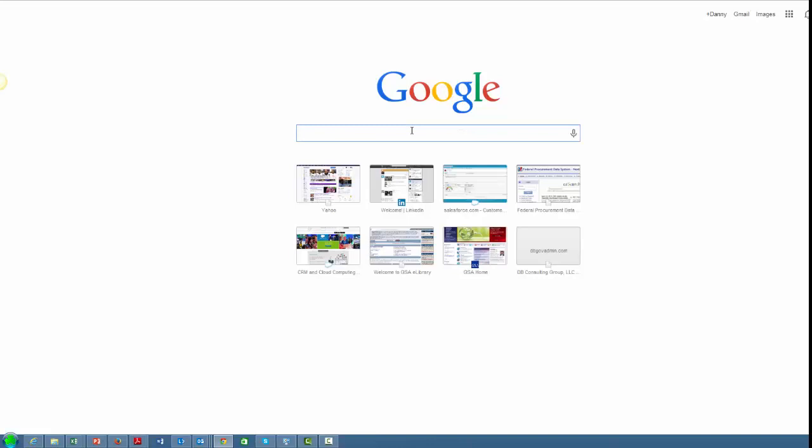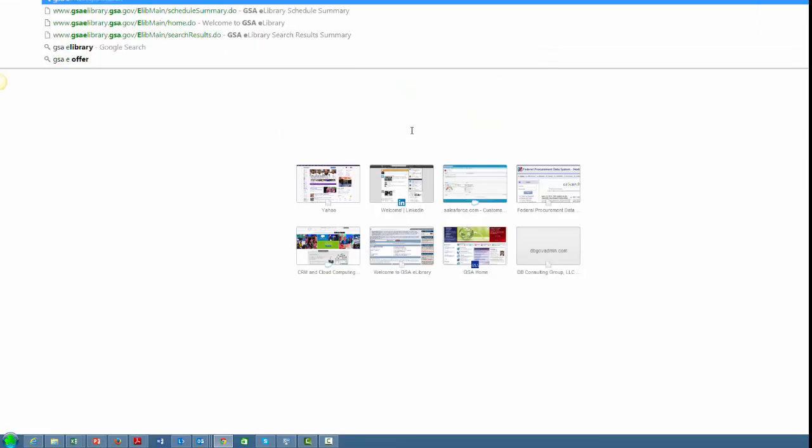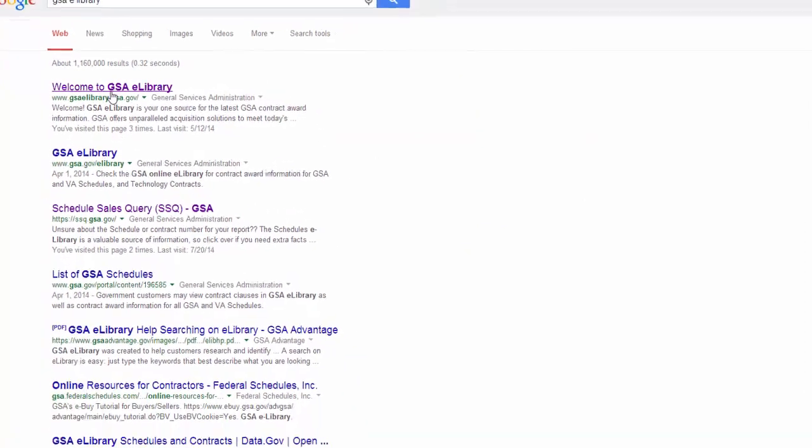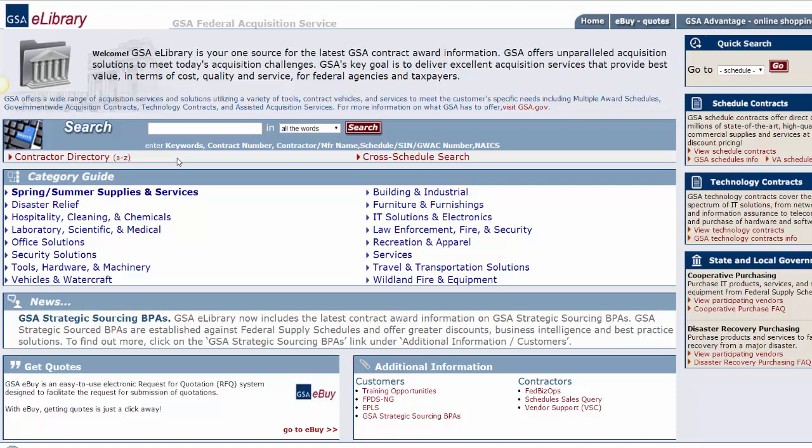We'll start out on Google, and we're just going to type in GSA e-library, and that's going to take us to the very first search result, which will be gsaelibrary.gsa.gov. And it's important to note as we get started on this review that this website is not meant for average everyday web users or business owners. This is meant for federal agencies, specifically for federal buyers. This is the search engine that they use when they're trying to find vendors who can fulfill their needs.